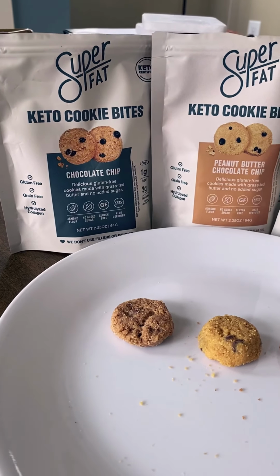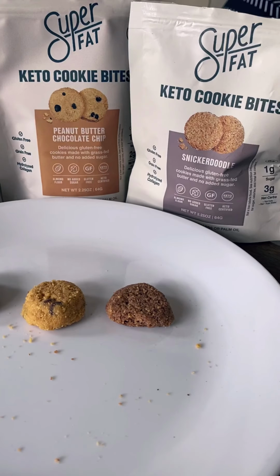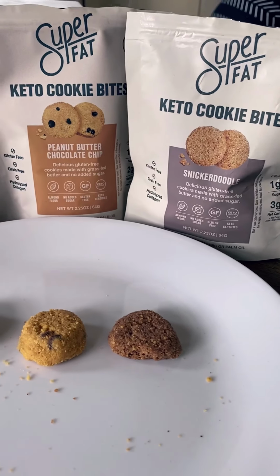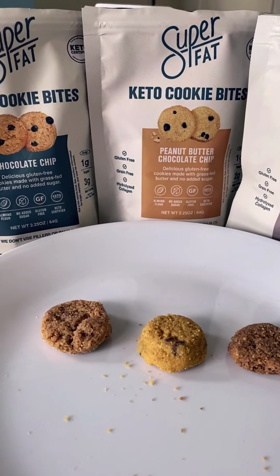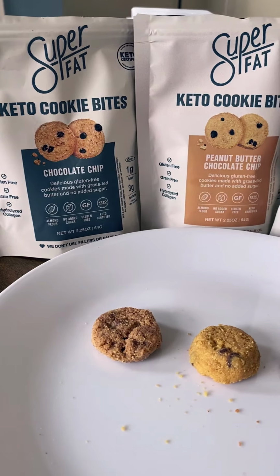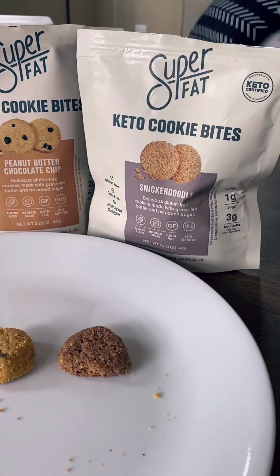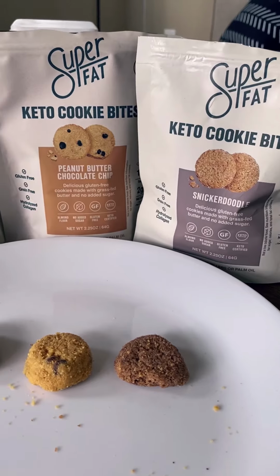Okay, so there you have it. These were the SuperFat Keto Cookie Bites in chocolate chip, peanut butter chocolate chip, and Snickerdoodle. If you've been wanting more options in the famous Amos style keto cookie space, now you definitely have them. These are great ingredients, great company, and really great tasting cookies, all at 2 or 3 gram net carb per serving. So definitely very keto friendly, very solid option. Go out and try some.